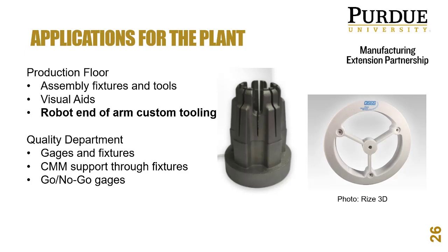Lightweighting the end of arm tooling is also a big one. So if it's traditionally a solid metal machined gripper, potentially there's ways to take weight out of that by designing it from the inside out and unlocking what additive really gives you on the software side, and that complexity that just can't be done through traditional manufacturing, and saving a lot of the stress and wear that those robots, with the heavy end of arm gripper, we're used to seeing over so many thousands of cycles. The life of the robot has been extended by lightweighting that, as well as moving at faster speeds potentially.